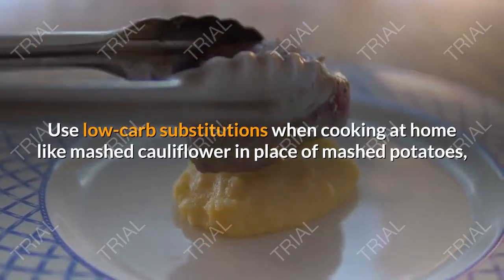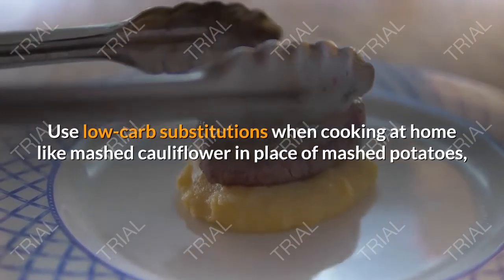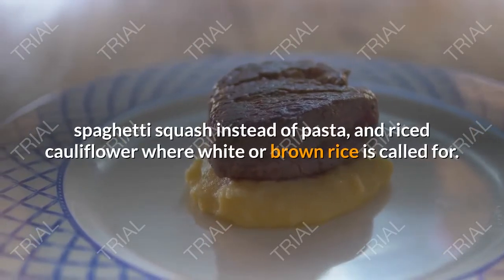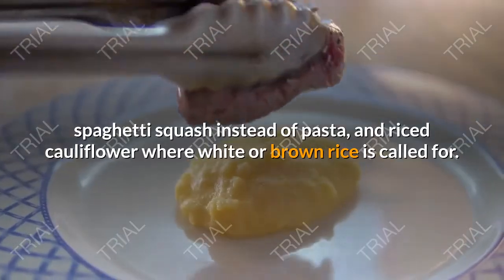Use low-carb substitutions when cooking at home, like mashed cauliflower in place of mashed potatoes, spaghetti squash instead of pasta, and riced cauliflower where white or brown rice is called for.